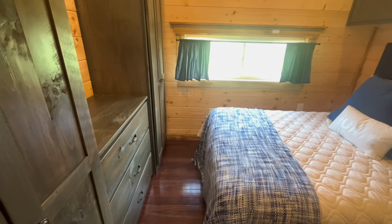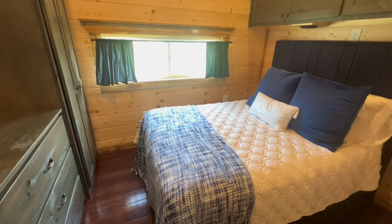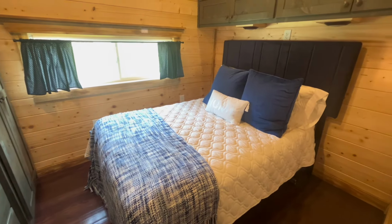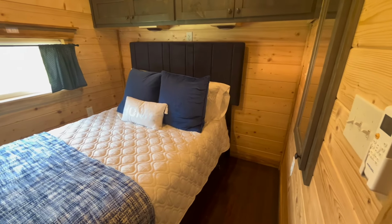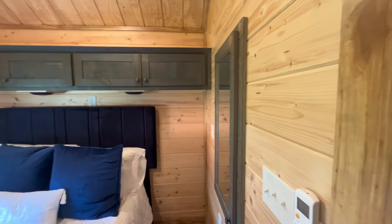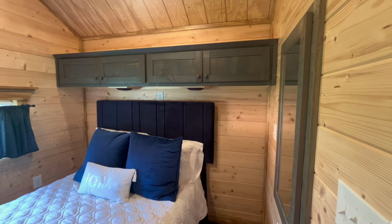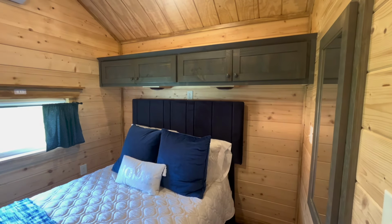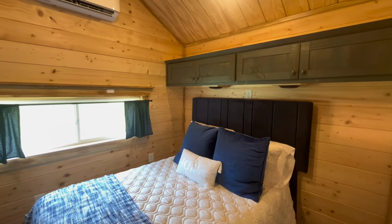As we make our way out of the bathroom, we'll go to the right there, and that is the bedroom. This bedroom can fit a queen size bed. This room also has wall cabinets above the bed, and then those lights that are underneath the cabinets are dimmer lights.